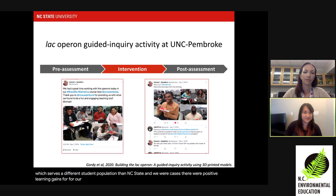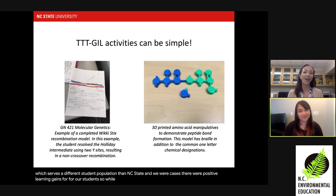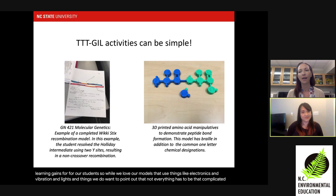So while we love our models that use things like electronics and vibration and lights and things, we do want to point out that not everything has to be that complex. A lot of times, really what you need to reach your learning goals using tactile teaching tools can be pretty simple.